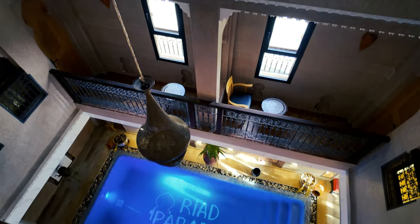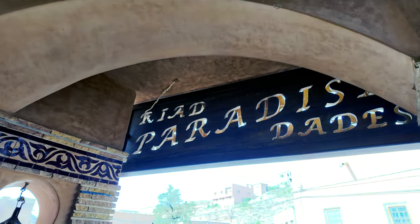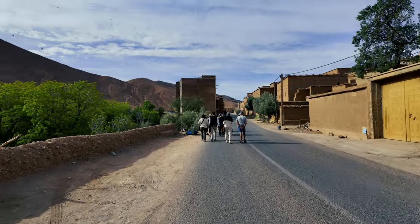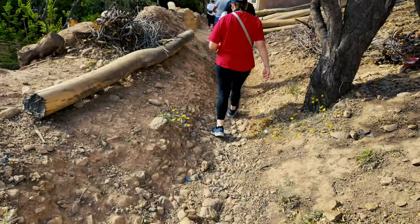Unfortunately, our stay was short. I would have loved to have taken a dip in that pool, but this morning we had a guide booked to take us on a walk through the beautiful Dades Valley Oasis. We're off on a walk this morning in the Dades Valley, a very scenic walk by all accounts.